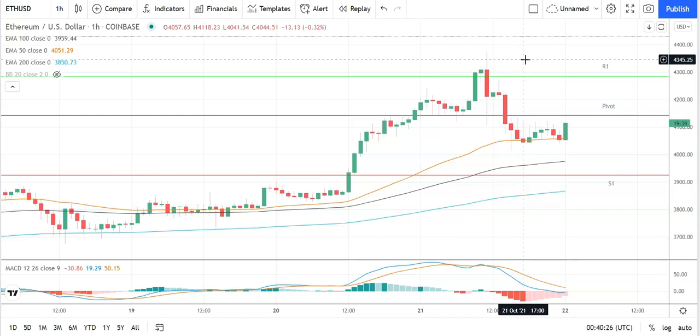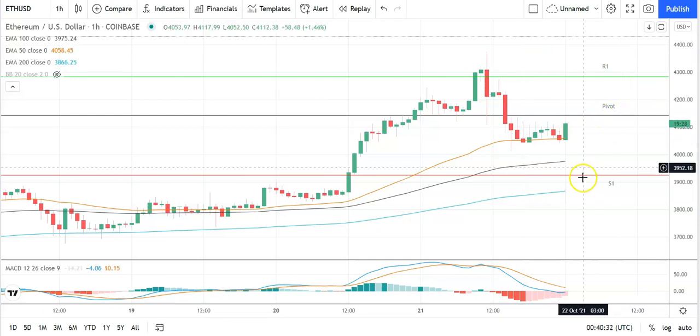Plenty of support will be needed, however, for Ethereum to break out from its all-time high, 4384.3. Failure to move through the pivot will bring the first major support level at 3920 into play. Barring an extended sell-off on the day, Ethereum should avoid sub 3,800 levels. Second major support level sits at 3785.